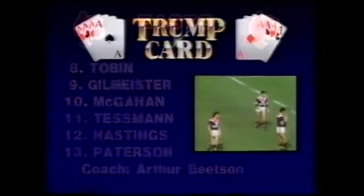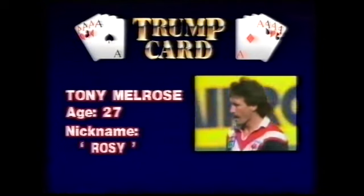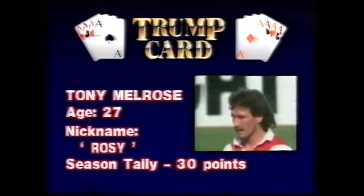The trump card this afternoon for Eastern Suburbs could well be Tony Milrose. He's in probably the best form of his rugby league career, and who knows, he might even get a blue guernsey later in the season in the State of Origin series.